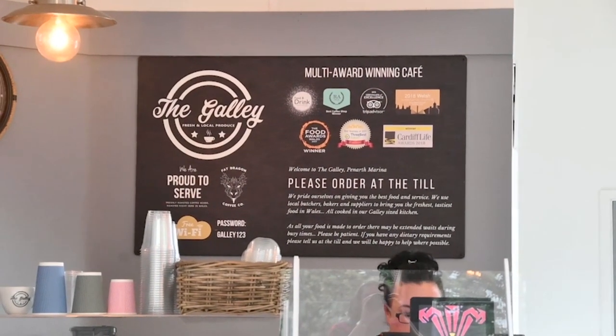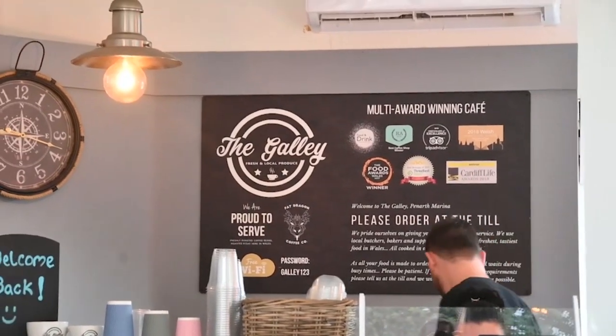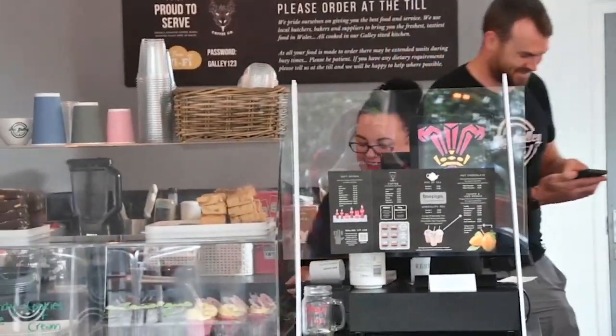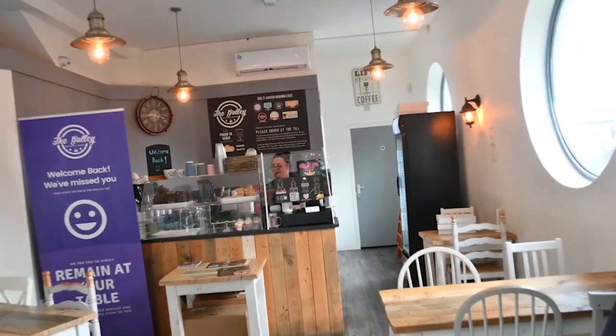Well, now we're in Cardiff. We've come into Penarth. We're by Penarth Marina and we're in a cafe called The Galley. The Galley is owned by Marcus here and we love coming in here. It's one of our favourite places to go. We're settled down already, sat at a table. Alan's brought us over near opening. He's already pouring his first cup of tea.